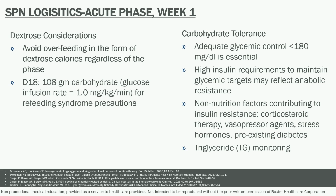We also want to keep in mind all the other factors that can contribute to insulin resistance in the ICU setting, especially any pre-existing diabetes, which is often very much overlooked. We cannot be shocked if a patient requires over 60 to 70 units of total insulin in the ICU setting on PN and assume this reflects carbohydrate intolerance when their home insulin prescription is a total 80 units of combined basal bolus insulin.